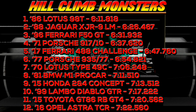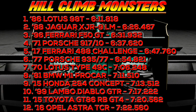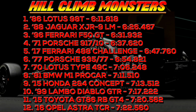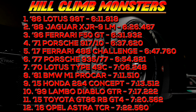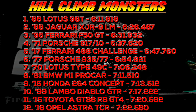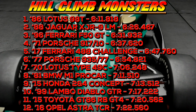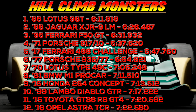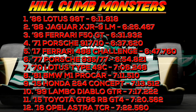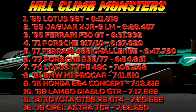But yeah, so we're going to take a look at the run in a moment. Before we do, let's just refresh our memories with regards to the leaderboard. So on our leaderboard, first of all, as you can see, the Lotus 98T from the previous episode still leads with a 6 minutes 11.818, and I think, looking at the leaderboards, that's realistically what it has to go up against. Even though there's a big gap, about 30 odd years between the two of them, I think realistically that's what it has to be aiming for because it is a single-seater. The only other single-seater we've got on here is the 1970 Lotus Type 49C, but I think it should beat that. So yeah, it's going to be a test, 6 minute 11, a very quick time.